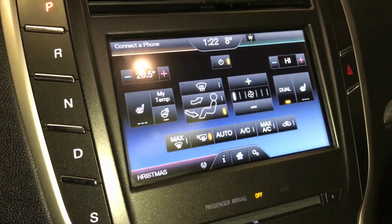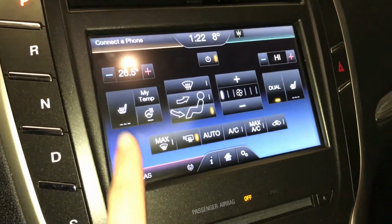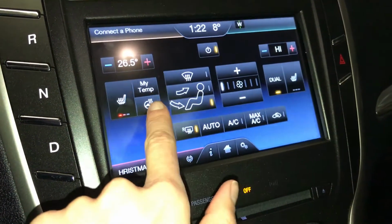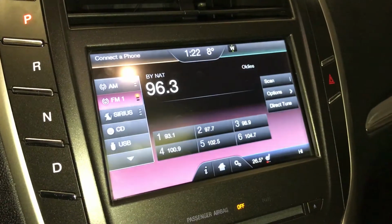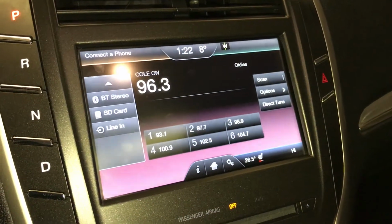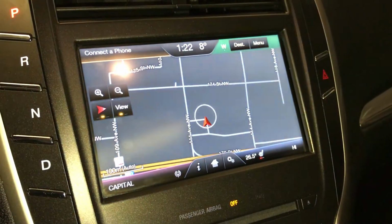Dual zone climate control, AC, front and rear defrost, side mirrors are heated. Heated front seats, you have 3 settings. Here's that heated steering wheel button. AM, FM, satellite, CD, USB, auxiliary, Bluetooth. Navigation system.